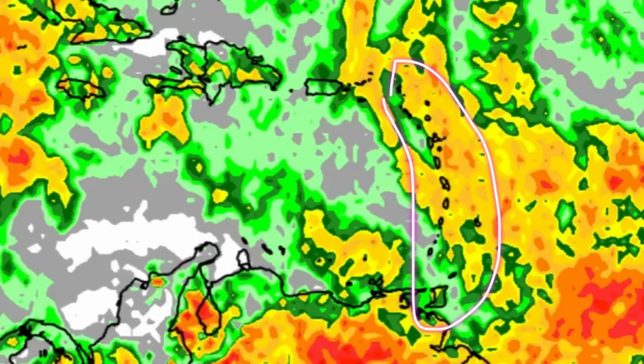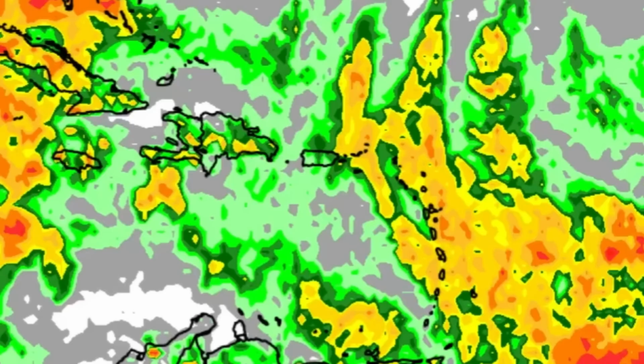So scattered showers, thunderstorms likely across the Lesser Antilles. And with some of these periods of quick heavy downpours, there could be some instances of flooding in the more vulnerable areas. It may also be a little bit active later today within the vicinity of the Virgin Islands and a few spots in Puerto Rico. ABC Islands, a couple showers may pass by.